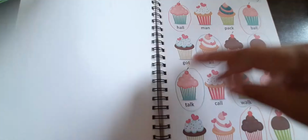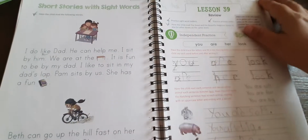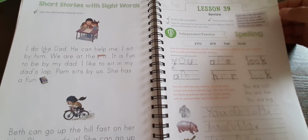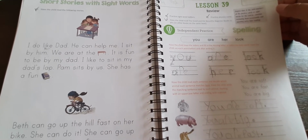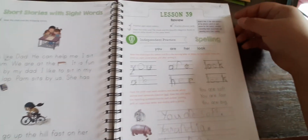Now I get into plural words. Plural words is just basically adding S or ES. Something very simple and something your child can hear when they're speaking. So right here we have short stories with sight words, and a review. Let's go ahead and take a look at a little lesson.